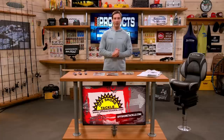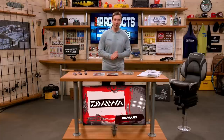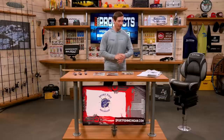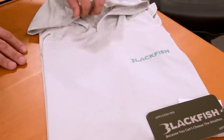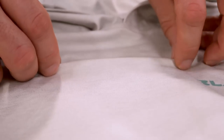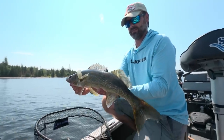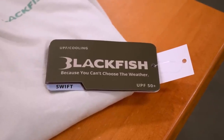You know, the summertime can get pretty warm and hot in the upper Midwest, and to keep protected from the sun is important. And that's why this next product is great from Blackfish, the Swift Hoodie. This actually features a UPF rating of 50 plus, so it'll keep you cool and protected from the sun. Nice, comfortable, four-way stretch. It also helps wick away moisture to keep you cool and comfortable in the summer heat. The Blackfish Swift Hoodie, UPF 50.